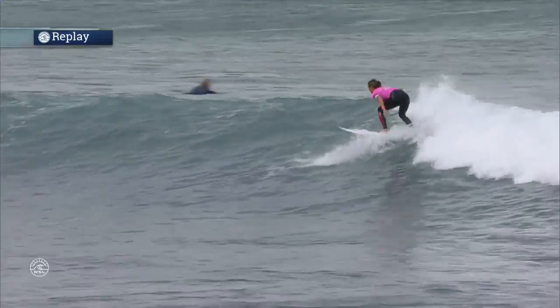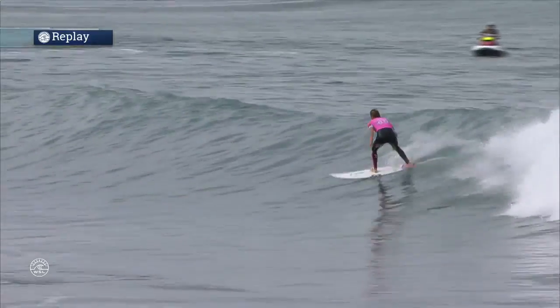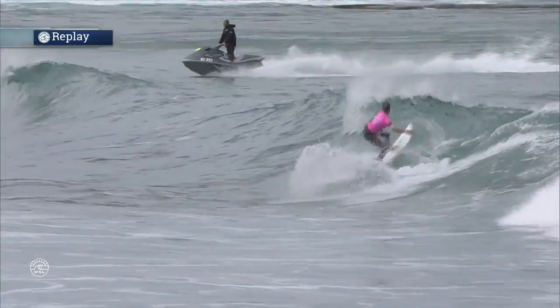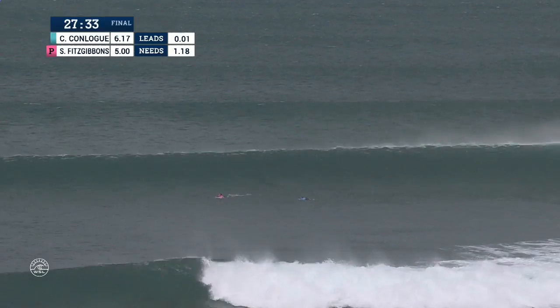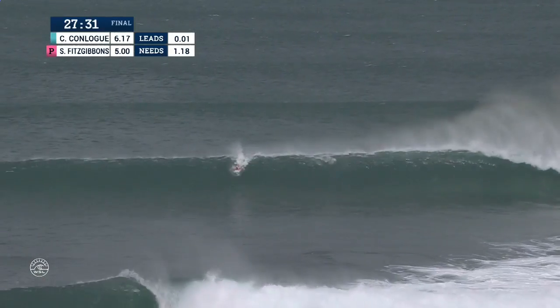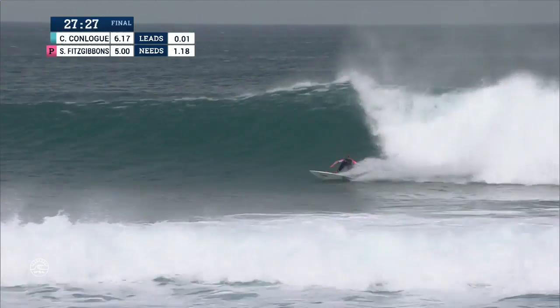A wave of two sides, as we see Sally bringing it through the inside. I love the finish on this here. Really nailed it on that last turn. Opening exchange led by Conlogue, 6.17 to Sally's 5. And now the Australian setting up her second effort here.